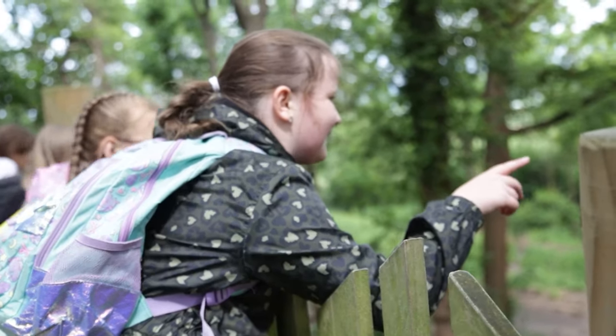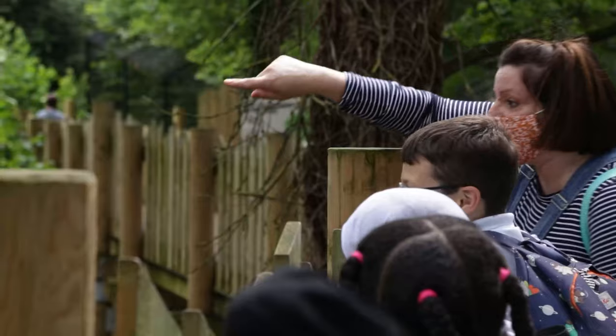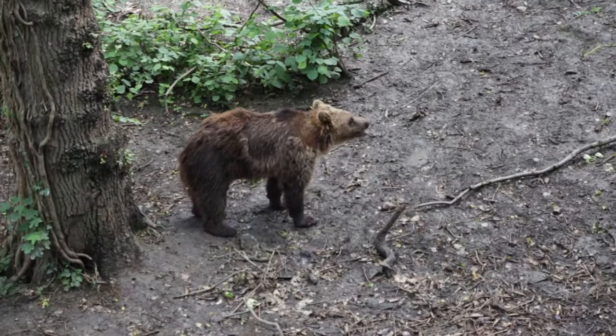Watching children be deeply engaged in discussions about the natural world, which they do really, really well at Wild Place, is just fantastic. And, you know, we just stand back and it's just lovely that they get that opportunity.